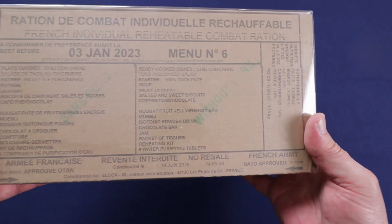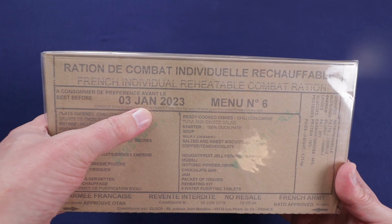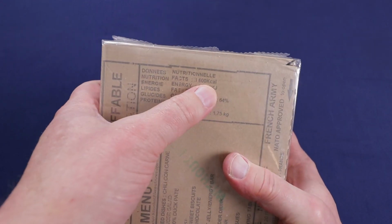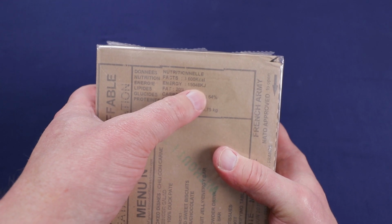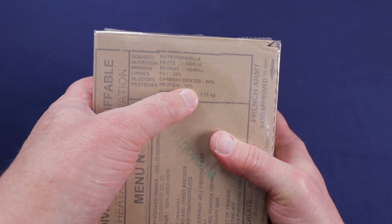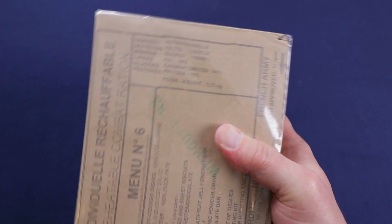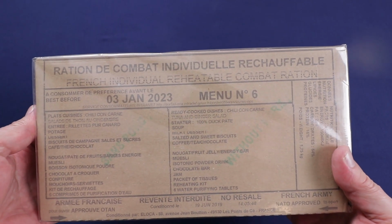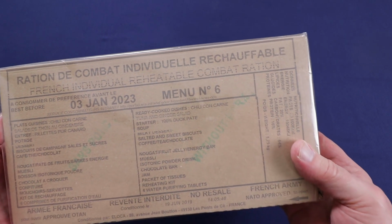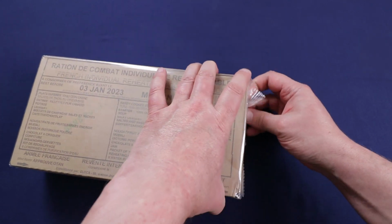It's got a pack date of June 19th, 2019. Got an expiration date of January 3rd, 2023, or at least a best by date. A little bit of nutritional info. Comes in at 3,600 kcals. You got 20% fat, 64% carbohydrates, 16% proteins. Weighs in at 1.75 kilograms, and if I remember right, that's about 3.85 pounds. But anyway, this one is the chili con carne and the tuna and ginger salad, which sounded pretty interesting to me. But let's get this opened up and check out everything we got inside.